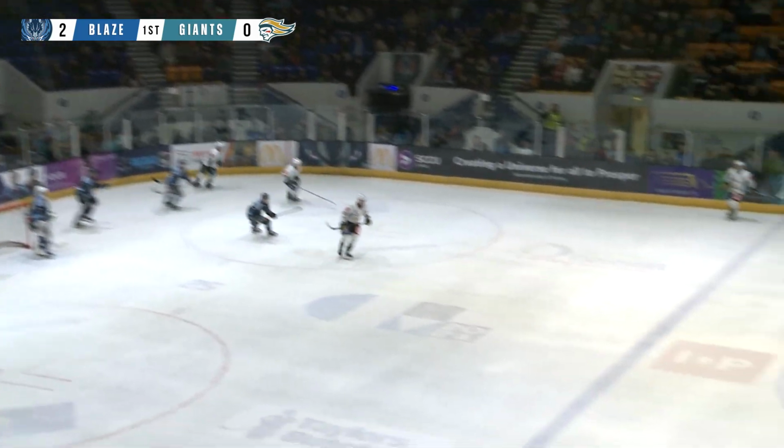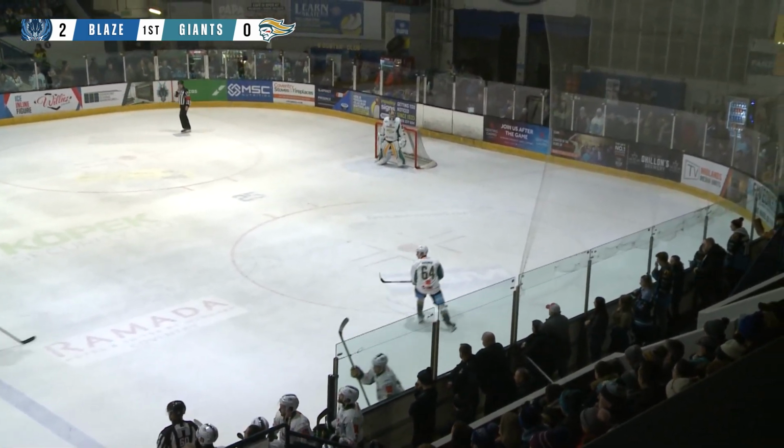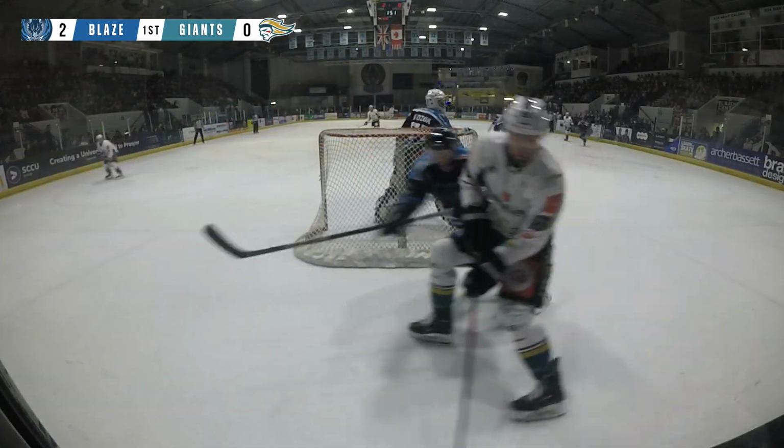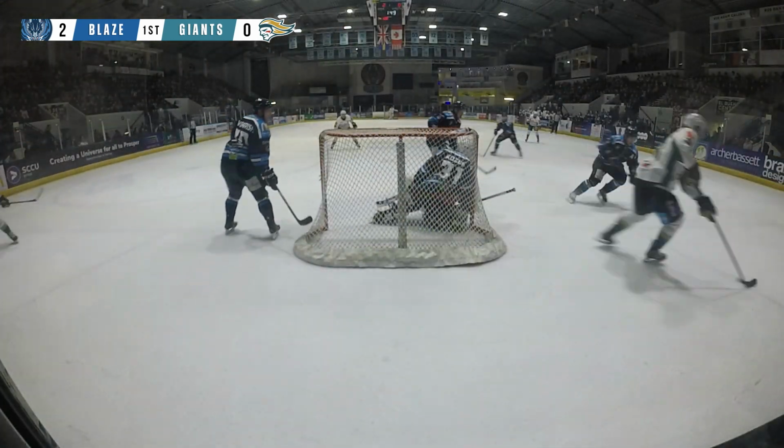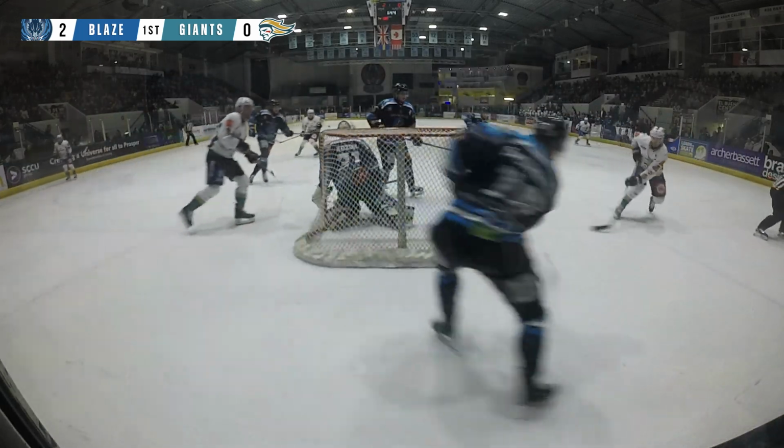Prince on the backhand, poke checked by Thompson. The Coventry players are clear of the zone. Lovely combination of the PK unit and the netminder to shut down the Giants there, who were looming. Yeah, that puck right in front of Taron Cozen could have easily been poked in by a Giants forward, but fortunately for the Coventry Blaze, they managed to mop it up.